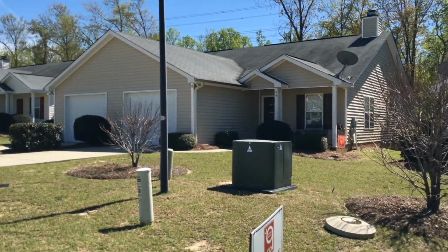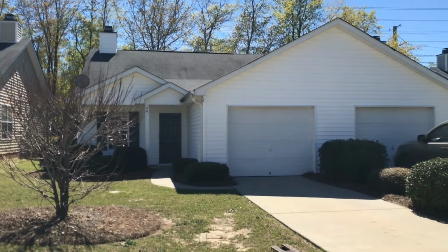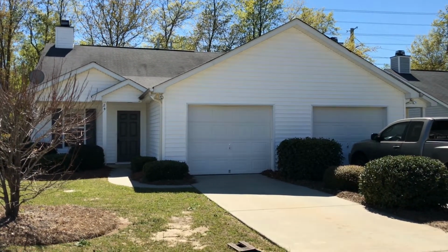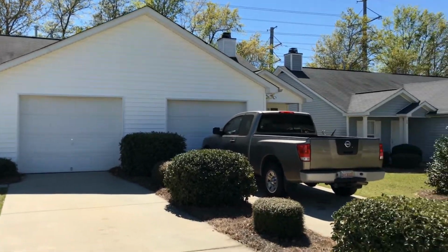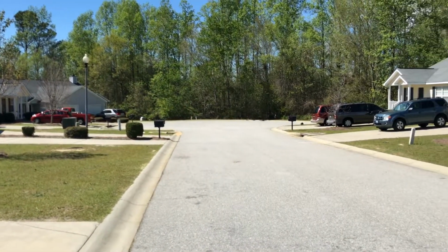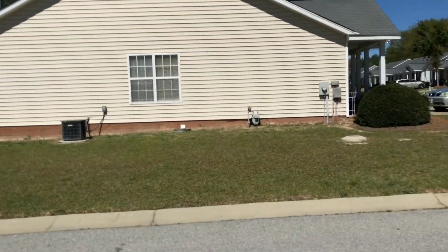Okay, we're rolling here. We're at 24 Providence Manor Court. This is the unit here. It is a patio home. There are 2 units in the actual building. It's kind of like a duplex where you've got a building or a unit on the left and right. They're separated by these garages. It's on a cul-de-sac street, and there's some other patio homes around us here.